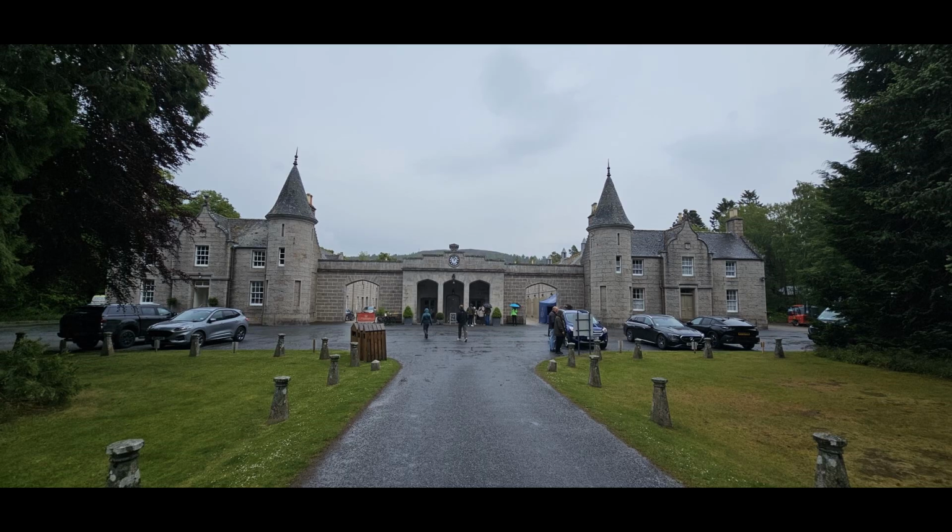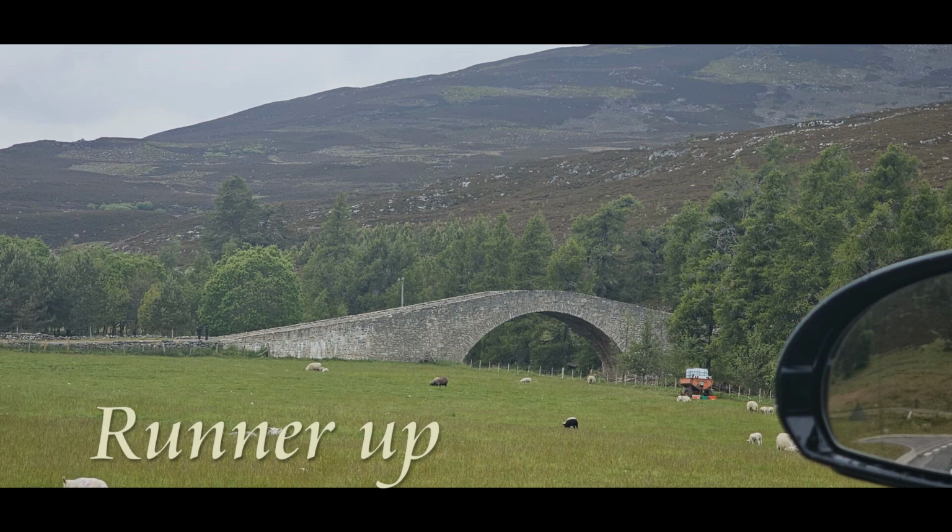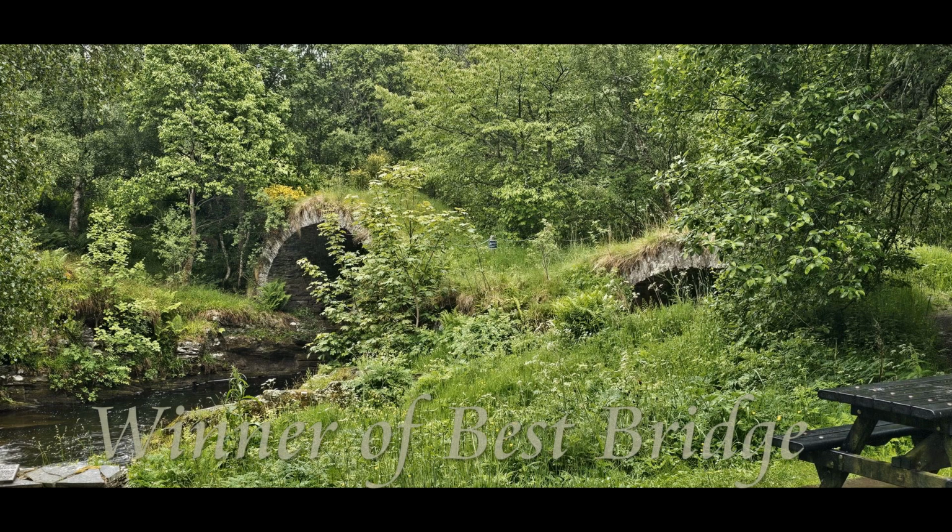It is a working estate with 53,000 acres of land, including grouse moors, forestry, farmland, as well as herds of deer, Highland cattle, sheep, and ponies.